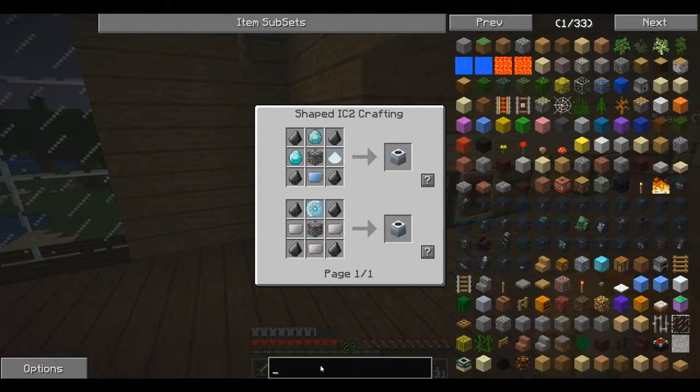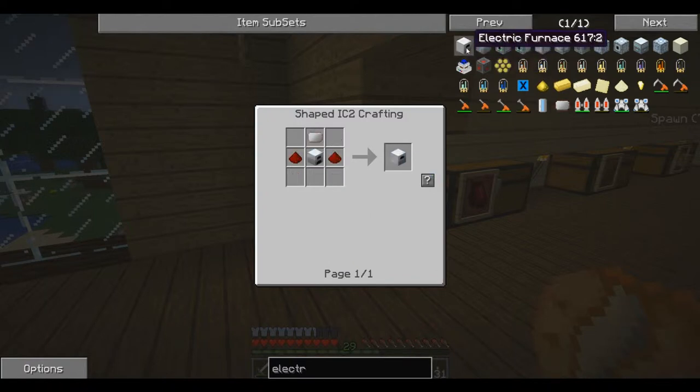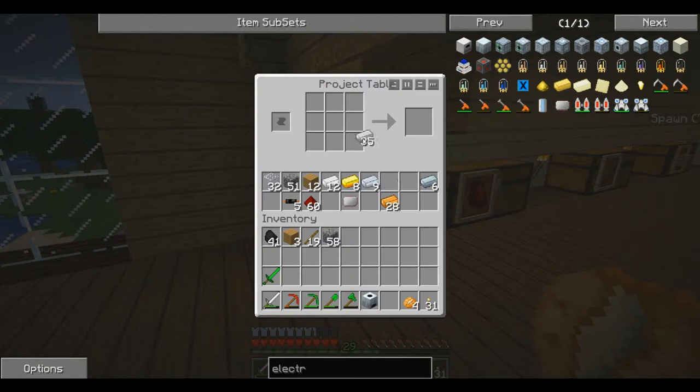There's a compressor, but I don't really need that right now. And what's the 4th one? The electric furnace. Electric furnace. It's just an iron furnace, circuit, and redstone. So we can make that right now.